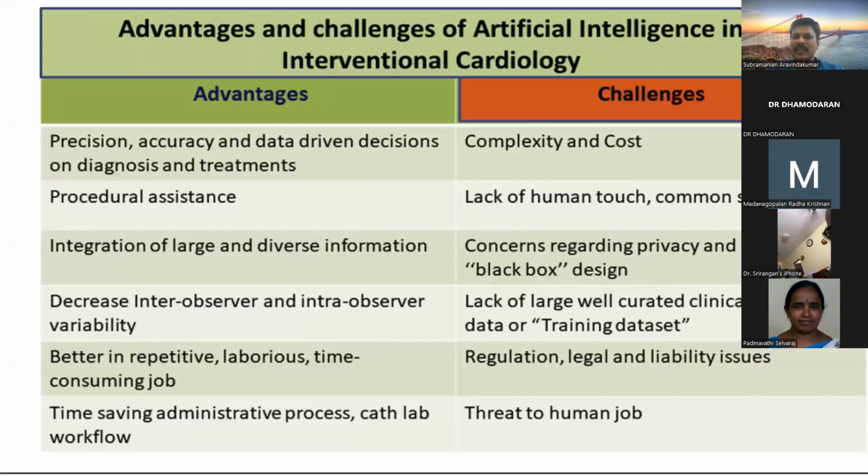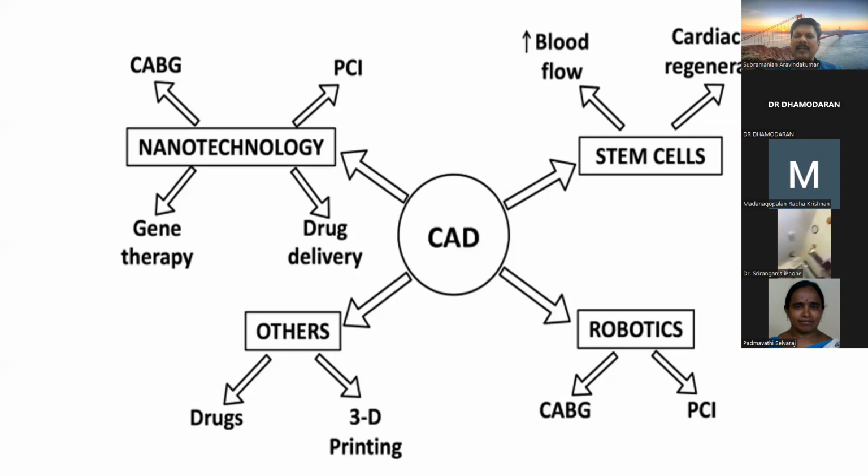So artificial intelligence and interventional cardiology are going to be precise, accurate, and data-driven. The procedure will be assisted. Everything will be data-driven and based on science, and physiology and anatomy will be combined with it, and better outcomes are going to be there. So what is going to be the future?